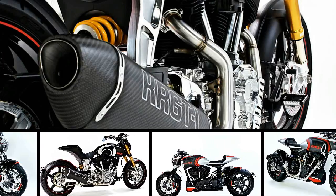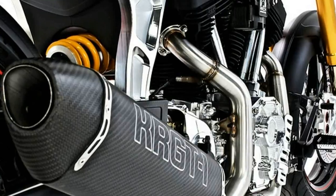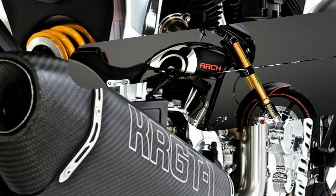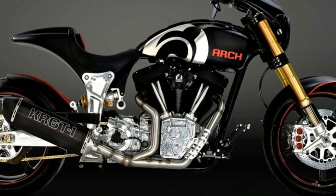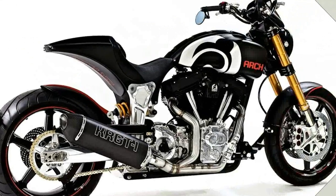A large motorcycle dropped a lot of jaws at its EICMA unveil today. With three new models, the California maker updated its KRGT-1, expanded beyond the cruiser segment with the sporty, single-sided swingarm Arch 1S, and dove into a whole other world with the ultra-exclusive Method 143.